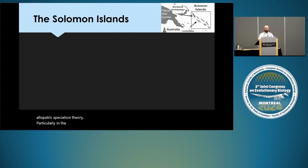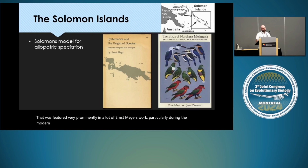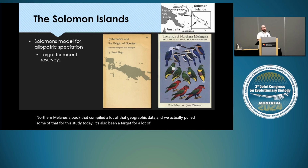They're this archipelago to the east of New Guinea that was featured very prominently in a lot of Ernst Mayr's work, particularly during the modern synthesis times, and has been studied a lot past then as well, such as in this great Birds of Northern Melanesia book that compiled a lot of that geographic data, and we actually pulled some of that for this study today. It's also been a target for a lot of recent resurveys by natural history collections, which I want to mention up front, provided all the tissues that were used in this study and are super essential for this kind of work.